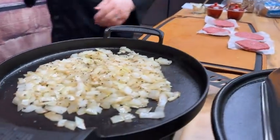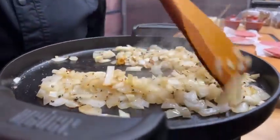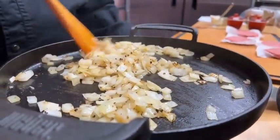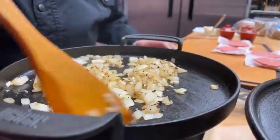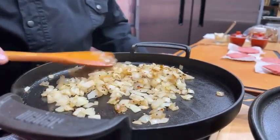Let's take a look at our onions. Look at that. Smell-o-vision. Right? And you can cook these as much as you want, or as little as you want. I like to caramelize them a little bit further, a little bit longer. Get more of that moisture out. Concentrate some of the sweetness. We're using sweet white onion. I just like to build up some of that flavor.